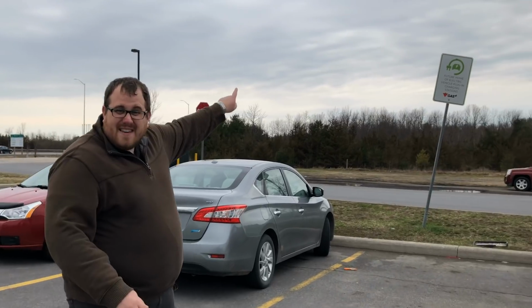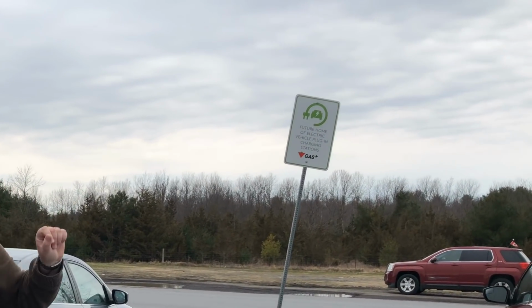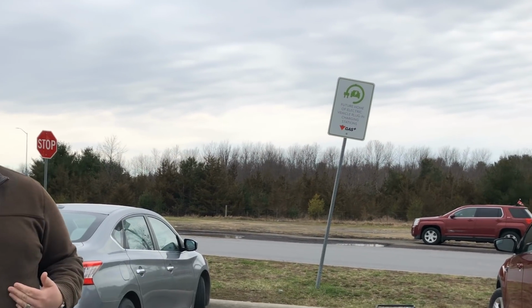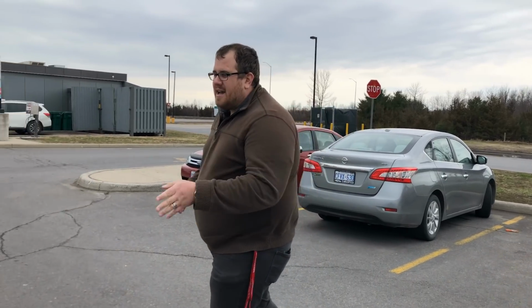I saw these signs on the other side, just passing by, "future home of a charging station." What a useless sign to have. I don't care if they're going to put it in the future. I'm here now, I want to charge it now. So there are no charging stations here, and that I think will be one of the big problems for a lot of people.